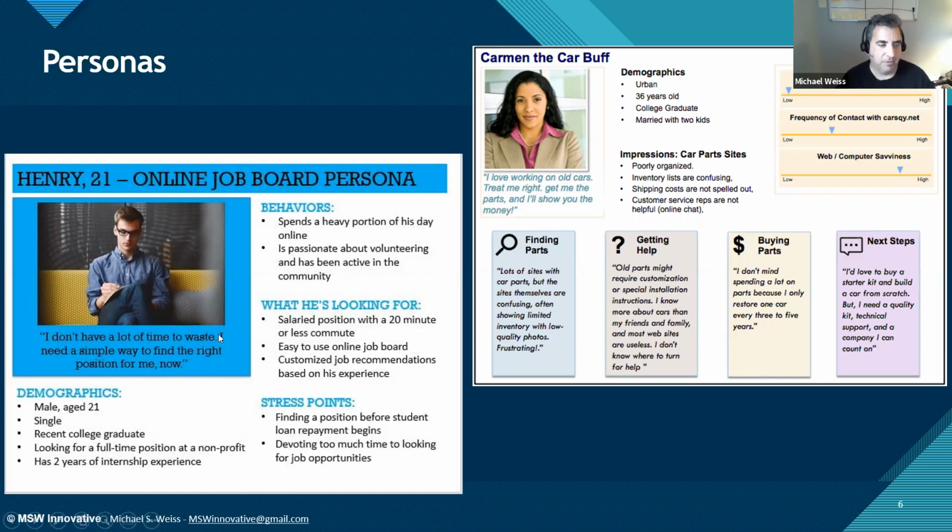This person looking for a job, he's 21. So this person might be looking for a first job or a very early job. I might have someone in the middle of their career, and I might have someone towards the end of their career, that kind of thing. I probably would also have a persona of someone who already has a job versus someone who desperately needs a job. So those would probably be the personas that I would come up with, say, for the job searching process.